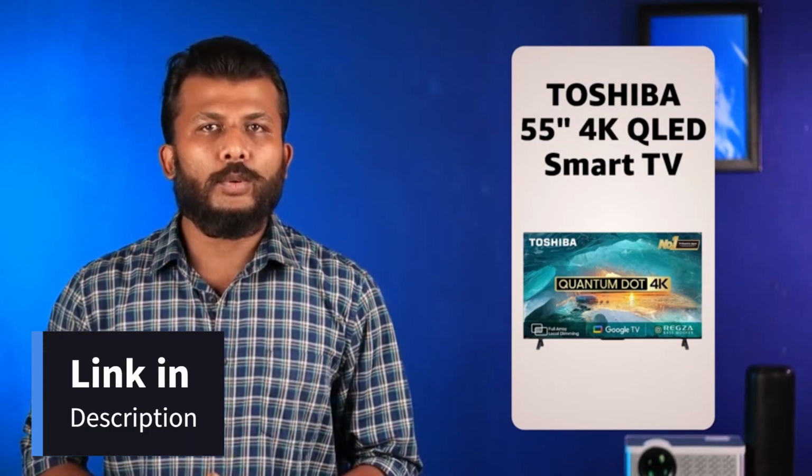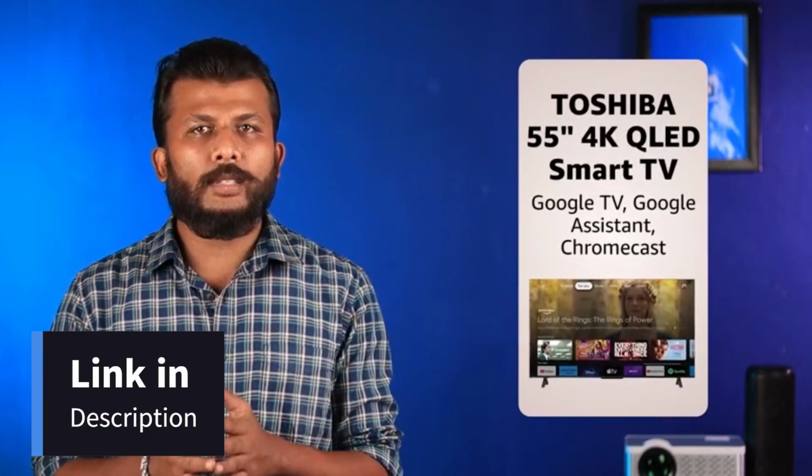The sound quality is enhanced with 49 watts output, 2.1 channel with subwoofer, Dolby Atmos and Dolby Digital. When it comes to smart features, the Toshiba 55-inch 4K QLED Smart TV has you covered. With Google TV, Watch List, Google Assistant and Chromecast, Miracast, DLNA, you can access your favorite streaming services like Netflix, YouTube, Prime Video, Hotstar, Sony Live, Hungama, Jio Cinema, Z5, Eros Now and more.